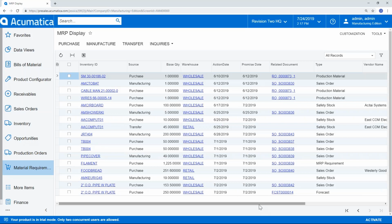This would be a way to help you keep your inventory lean and again, manage all of the supply and demand in one place. What we are seeing here, let's just take this top line as an example. I know there's a lot of data here, so let's break down how to read this MRP display screen.